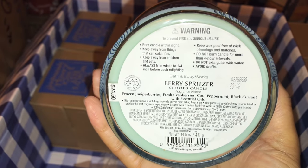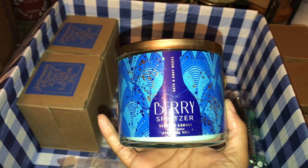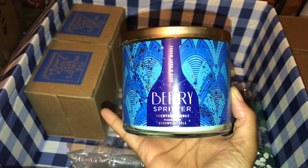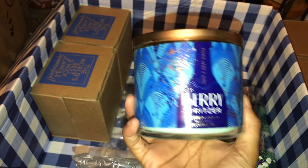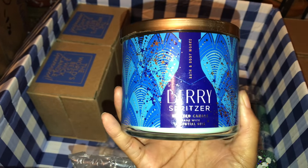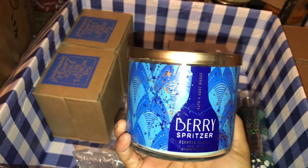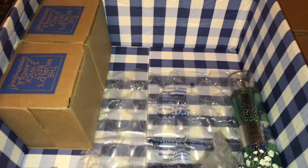I definitely get the frozen berry note, and you do smell the cool peppermint. So it's more like a holiday berry, and you also get the tartness of the cranberry. So definitely a good berry blend there, and it's blended well with the cool peppermint. So it's a sweet, light, refreshing berry scent. I love that. So I decided to pick up 2 of the berry spritzers, as you can see there.